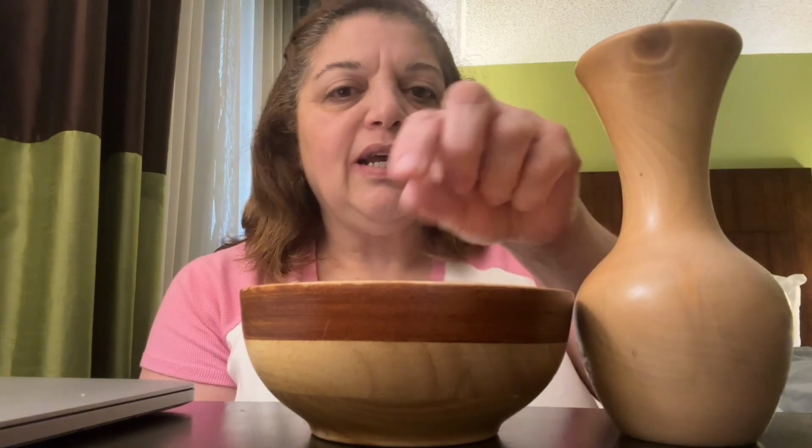And that was it. Again, I had to be careful how much I bought, but I did pick up those three pieces, and I especially like the bowl with the vase. They match, they go together, and I like the dark stain on the top here. So anyway, here are my pieces.